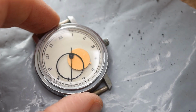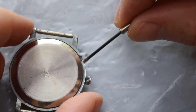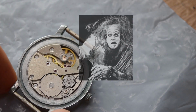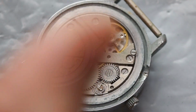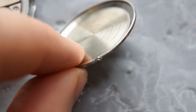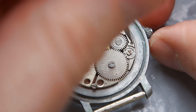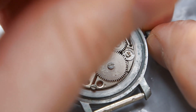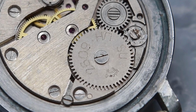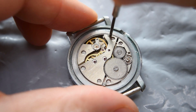And here, oh, I see there are some signs of life in this movement. And oh, it's alive! For some reason the watch started to work. I don't know why, but maybe it was blocked. And here on the case back is also some damage, so somebody was very determined to open the case back. Let's remove the winding stem. 2609, so that's the caliber of this movement, Raketa.